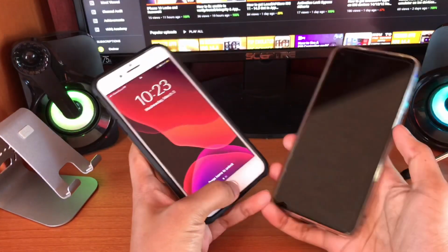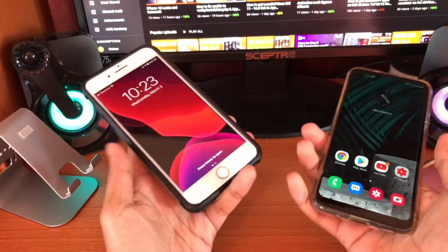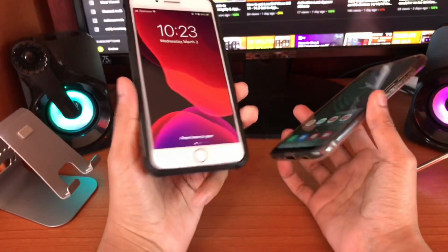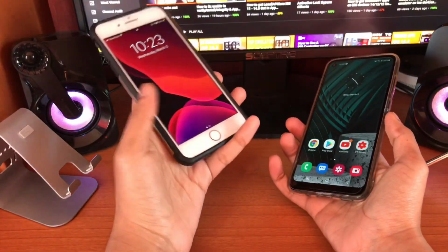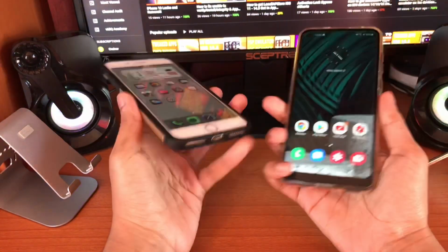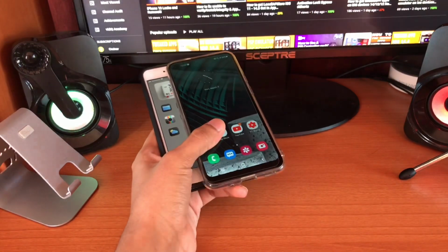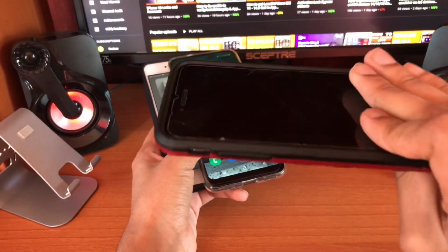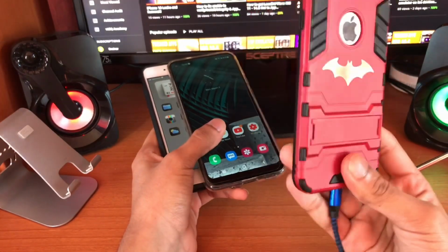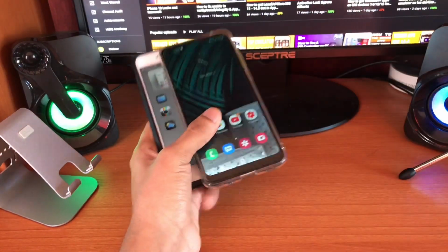So first, let's talk about the specs. On the left is the iPhone 7 Plus, which has 3 gigs of RAM, and on the right is the Samsung with 2 gigs of RAM. Guys, for example, this one is an iPhone 6 with 1 gig of RAM, and it runs better than lots of small budget phones because of the software.